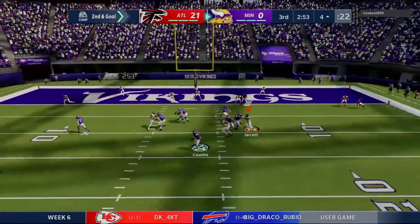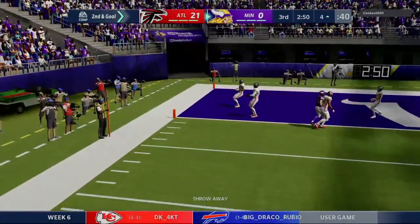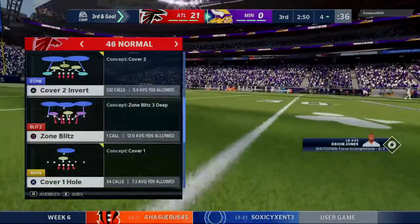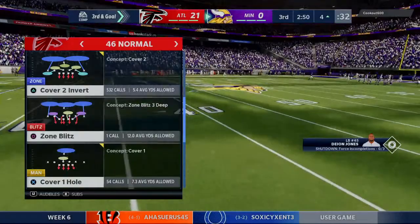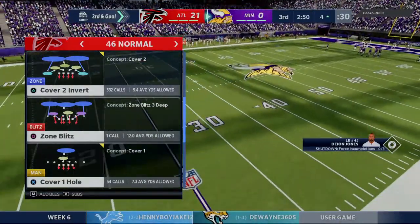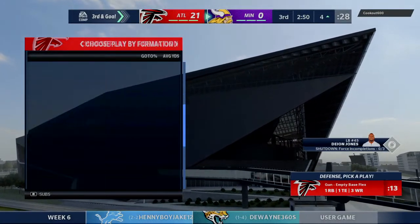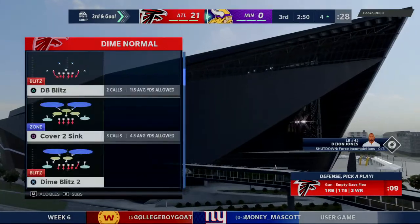To throw is Cousins. To the goal line, but it's incomplete. Well, defensively, they haven't let him just sit in the pocket and get comfortable, and that's opposite a lot of game plans in today's NFL. Ordinarily, you're trying to keep the quarterback hemmed in. In this case, they brought the heat, and if he flushes out, they're fine with that, and they force another incompletion.